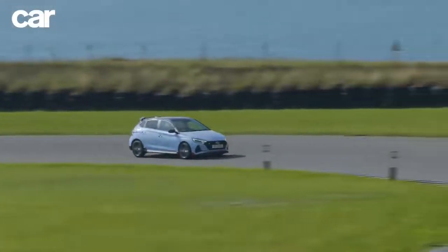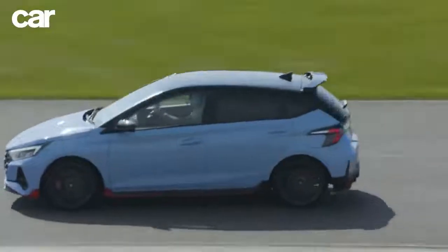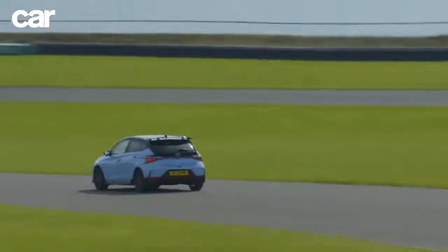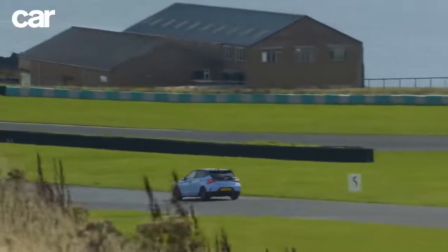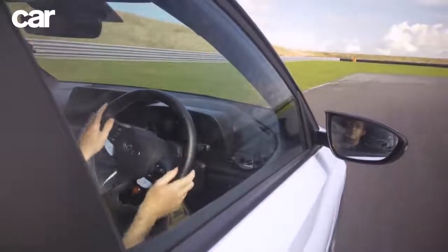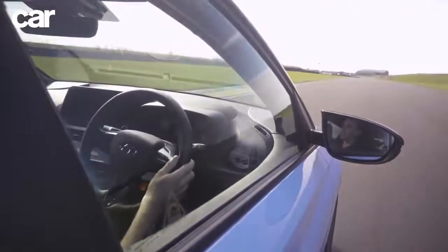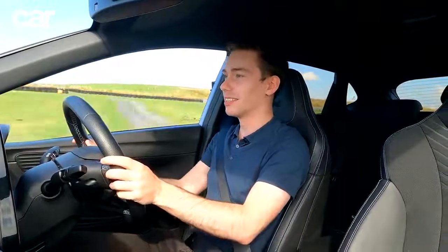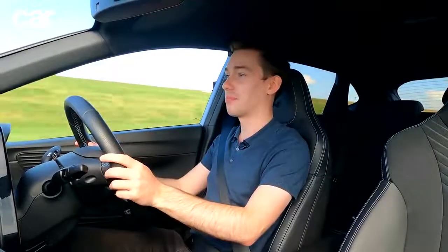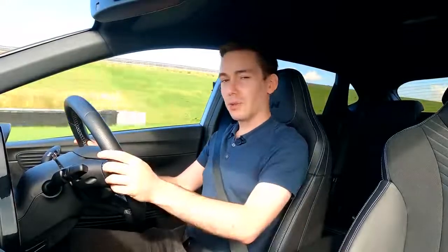And what I like about this especially is it doesn't feel like it's been made by a committee to take advantage of the rapidly increasing popularity of the N name. It feels like they've decided to make the i20 as fun as they possibly can, and this is the result. They've done a really excellent job. It might not be as powerful or as expensive as some of the cars on this test, but you can still have fun in this. Maybe the track isn't the best place for it, but it holds its own.